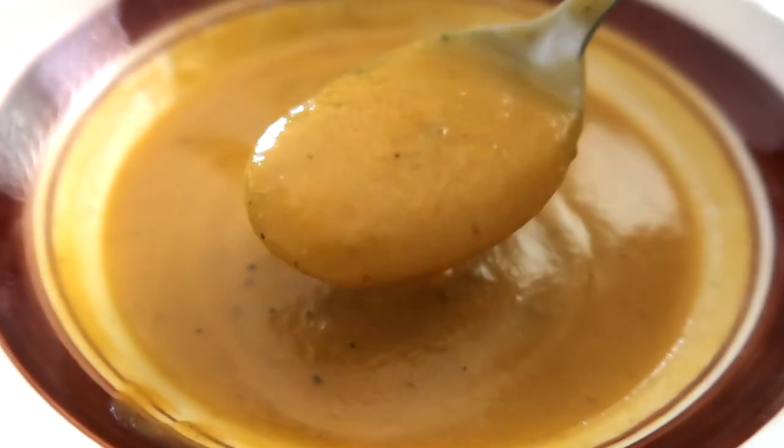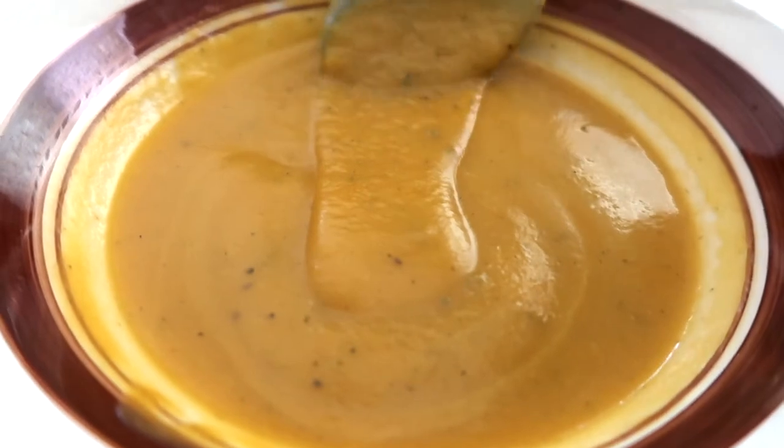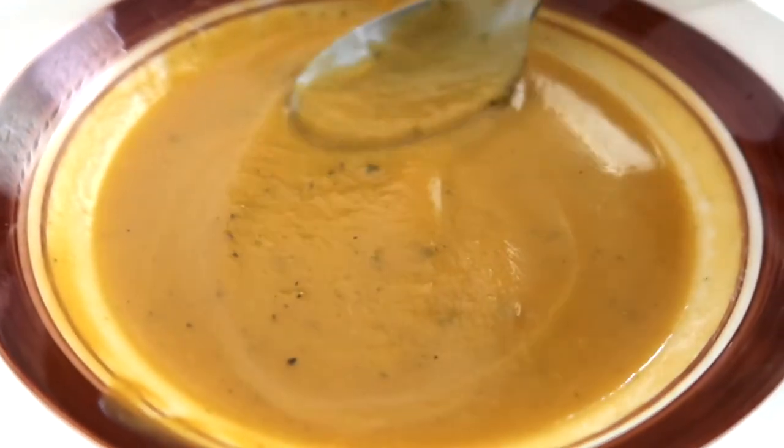So the soup is ready. It smells amazing. It's this beautiful yellow orangey color. I've never cooked with rosemary or sage before, or even ginger for that fact, and butternut squash. So this recipe was a complete shot in the dark, but it smells amazing, so I'm so excited to try it.